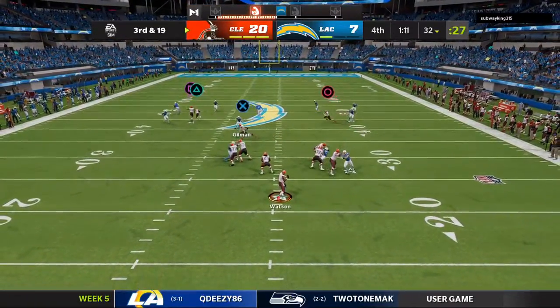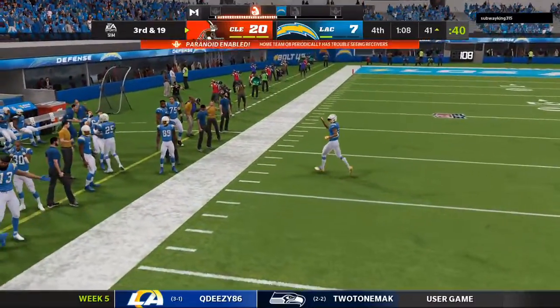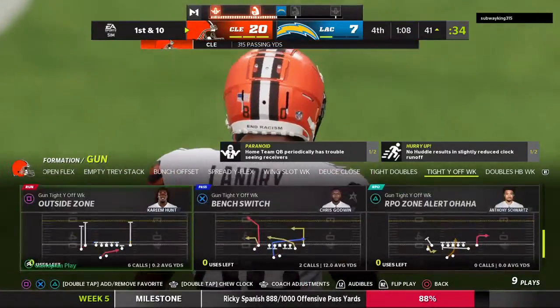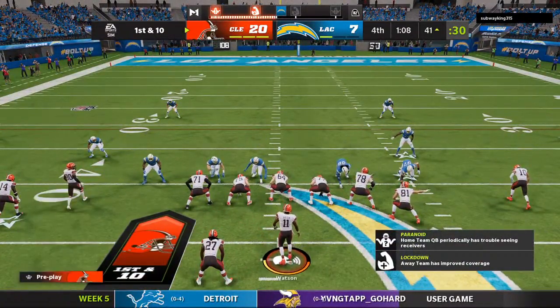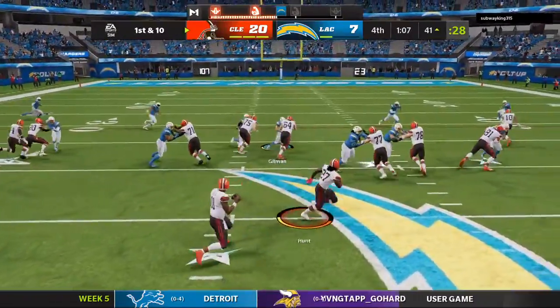Here's Watson. And he's got the hook up to Landry. And he'll be out of bounds just shy of the 40. And that's how you pick up a first down. Not only does he make the catch, but has enough body control to get his feet down inbounds, toe tapping and dragging to make sure he gets it done.